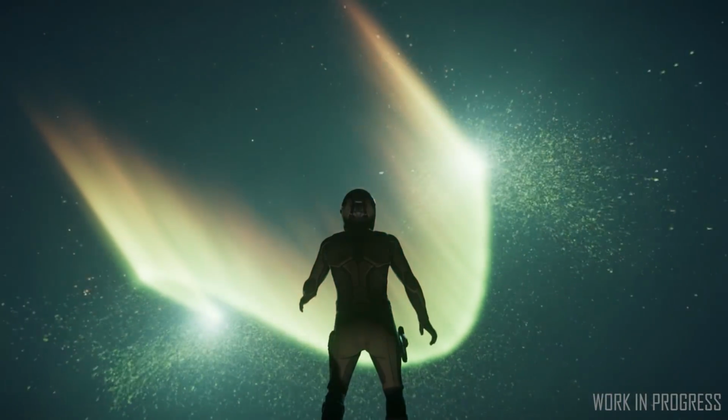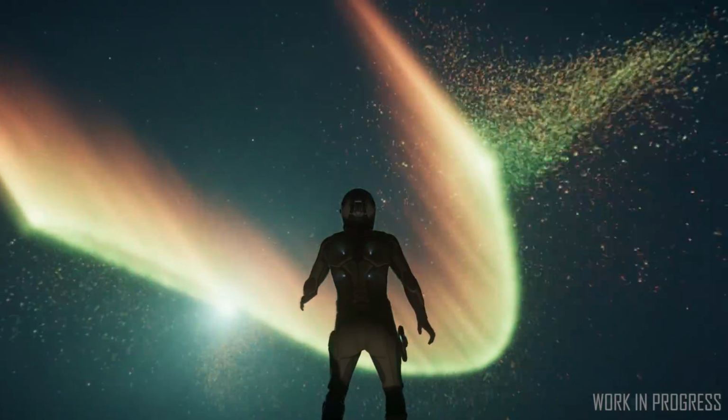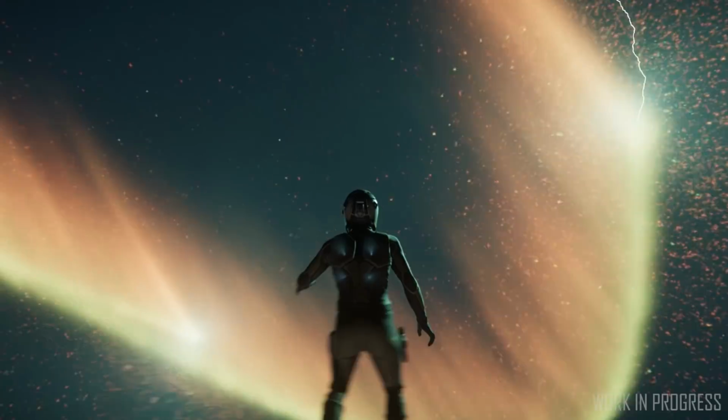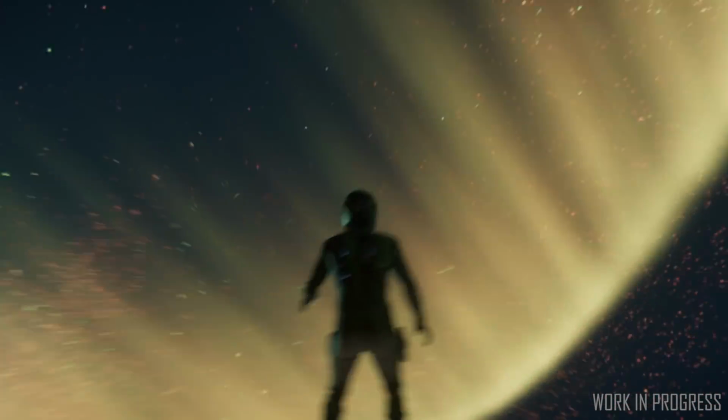VFX has also been doing R&D on a very experimental particle spline emitter that could potentially be used to create various space anomalies like Aurora Borealis, energy pulsing through the coil, and more elaborate and diverse explosions.